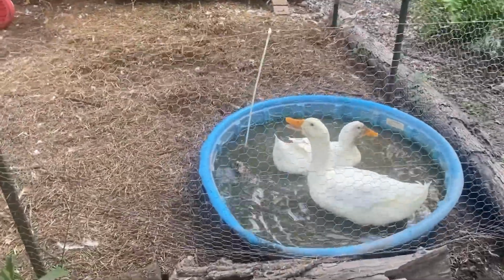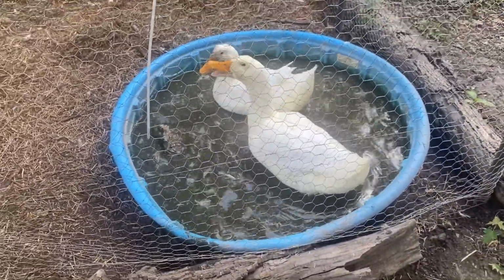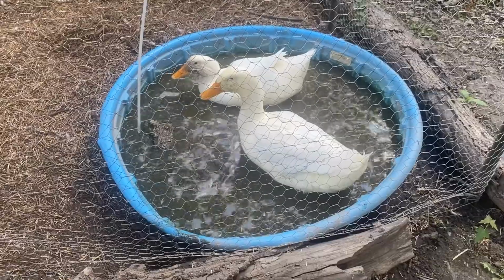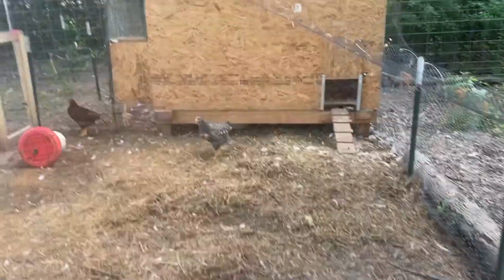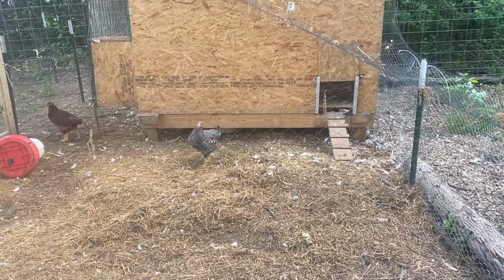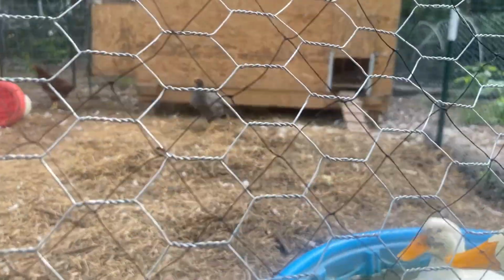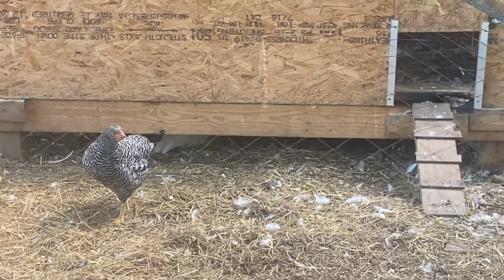Our ducks are lovely, lively, swimming. Dirty little faces. And then we have Henrietta out right now. Another water container that needs to be filled. One of our barred dog babies. And they're all kind of hanging out underneath. Focus. Oh, it's not going to focus for me. They're all hanging out underneath.